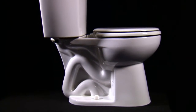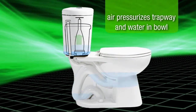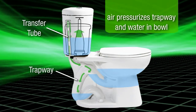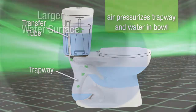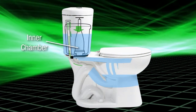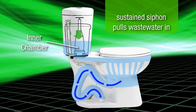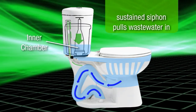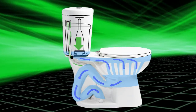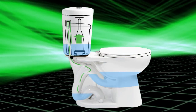Stealth's patented dual flush trapway technology involves a combination of air and water working in unison. After a flush, air forced through this transfer tube pressurizes both the trapway and the water in the bowl, and this creates a larger water surface which helps the bowl stay clean. When you flush Stealth, water leaves this inner chamber and depressurizes the trapway, delivering a tremendous surge of water that quickly creates a sustained siphon action to pull wastewater in. Meanwhile, water leaving the tank cleans the bowl and pushes more wastewater down the trapway. And when the siphon breaks, the inner chamber and tank refill, and Stealth is ready to go again.